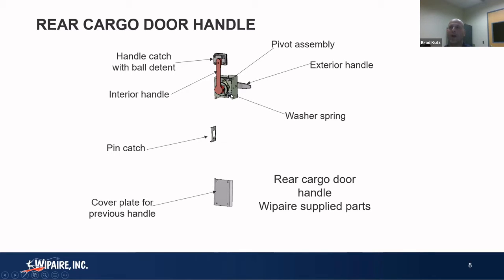And going through this whole process, engineering is about trade-offs, right? It's that fine line: you want it easy to get out in an emergency situation for emergency egress, but at the same time you don't want it so easy to open that someone can inadvertently operate it in flight, especially where it is. We try to tuck it away as much as possible and use that catch with the ball detent as a locking feature to make sure it's not used as a handle going in.